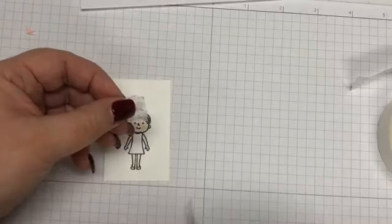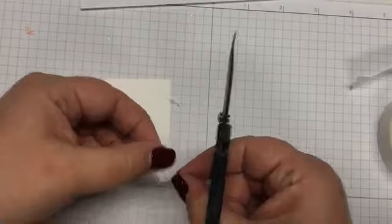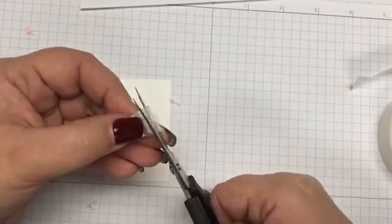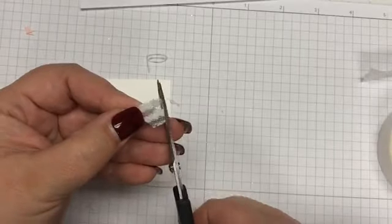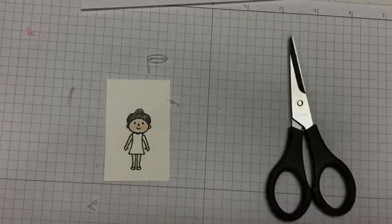And then from there, what I did is I cut it to make it look like a dress. So I cut it at an angle on both ends, and I actually cut a little bit off of the top to make it a tad bit more narrow. So there's the little tutu. Whoops, let me cut a little bit more off on this side. And then with another glue dot, isn't that cute, you guys? You had to put a tutu on a dancer.